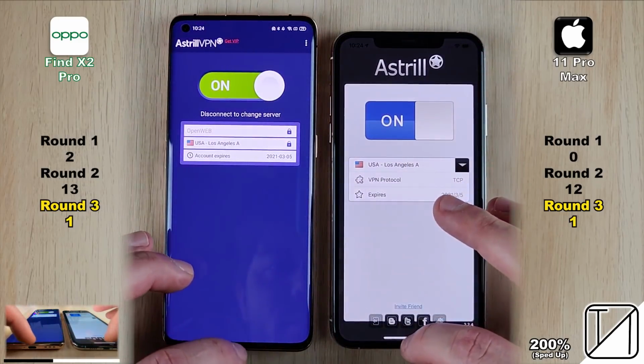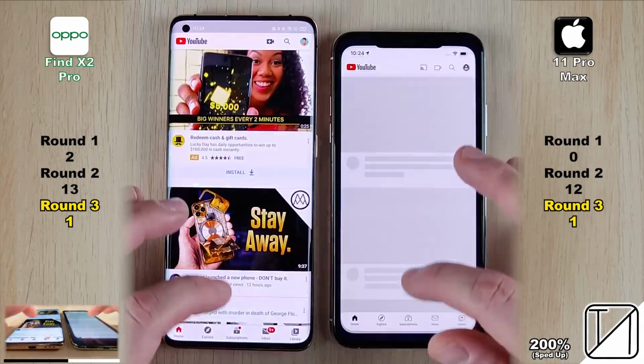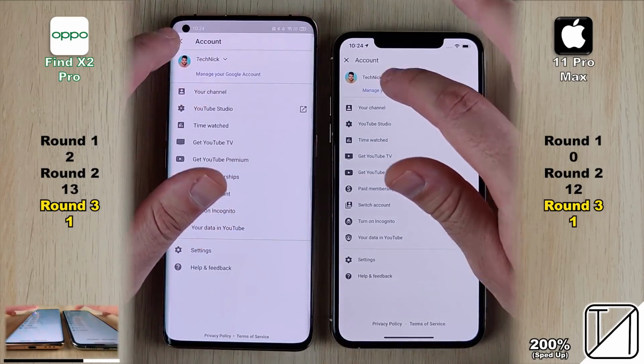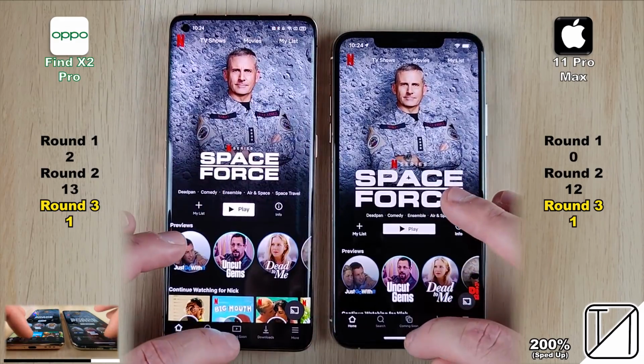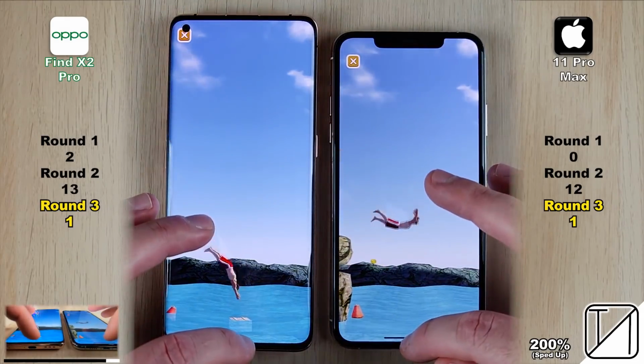If they both kill the app, I don't allocate a point, and if they both keep it open, I don't allocate a point either. One of the phones has to keep the app open, and one of the phones has to kill it in order to get allocated a point. So both of them are pretty much closing the round here with 1 point apiece. Very interesting considering the Oppo has 3 times the amount of RAM that the iPhone has.